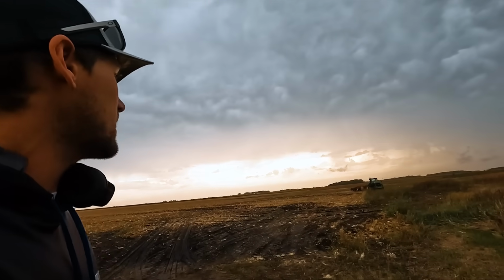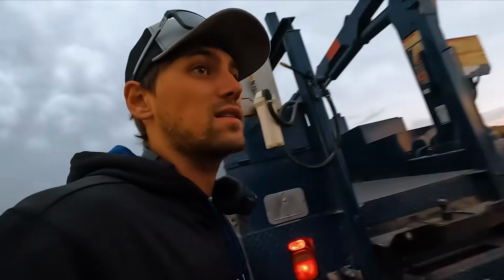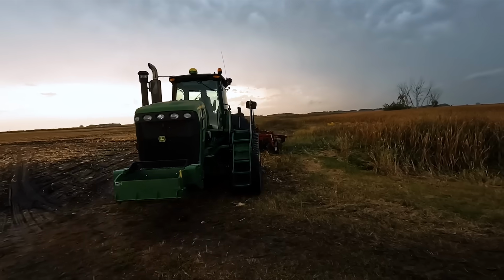So we're going to see if we can make some tillage work out here. I don't know how much it rained. Gravel's wet, no dust. But he needs fuel first.